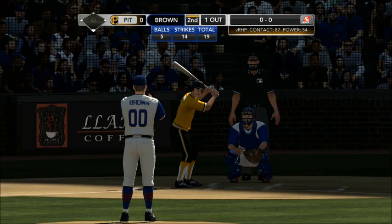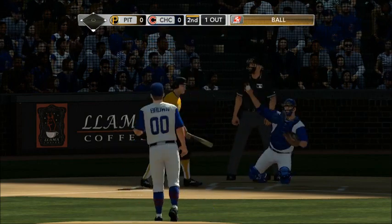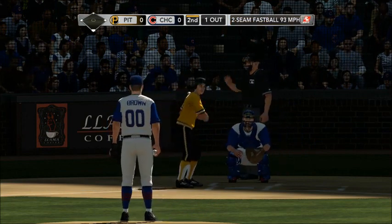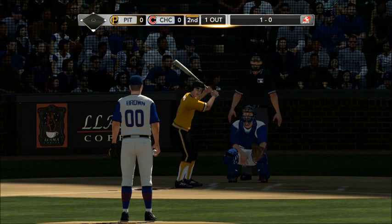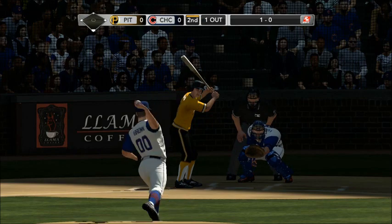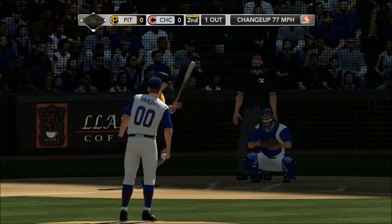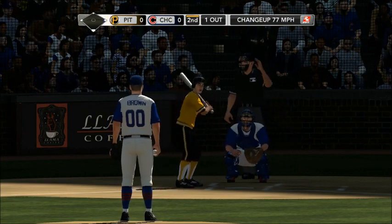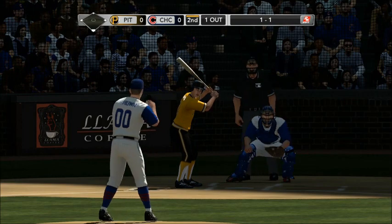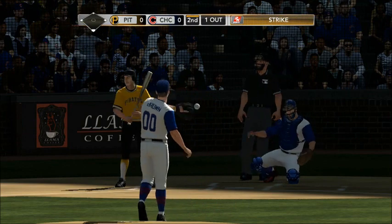One out, bases empty. Ball! Off the plate with a fastball, and it's 1-0. The 1-0 now. And he looks at a changeup in there. 1-1. A very effective pitch. The changeup painting the outside corner. Now you can go back hard in or go soft away again. 1-1 on the way. Good spot for the changeup that time. 1-2.